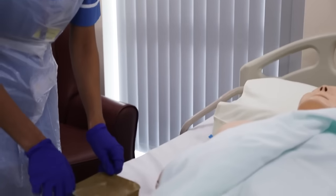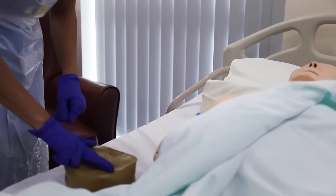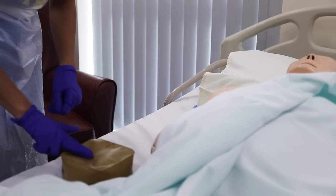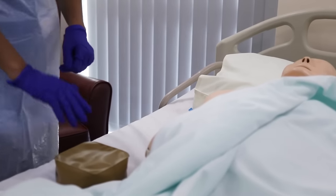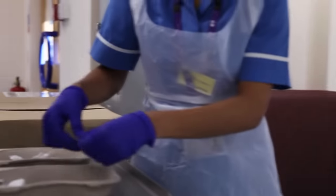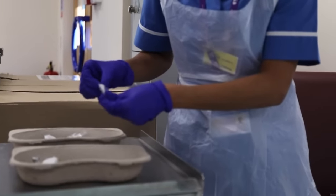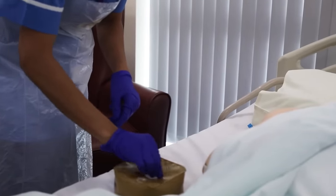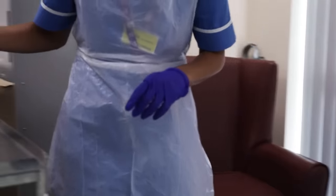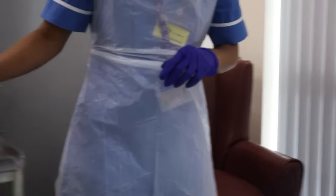Okay. I'll also be touching you. Are you fine with it? Yes, that's okay. Assessing the area for any edema or any lesion. So the area is clean and there is no infection. Cleaning the area in circular motion for 30 seconds. 1, 2, 3, 4, 5. Waiting for it to dry for 30 seconds. Okay.